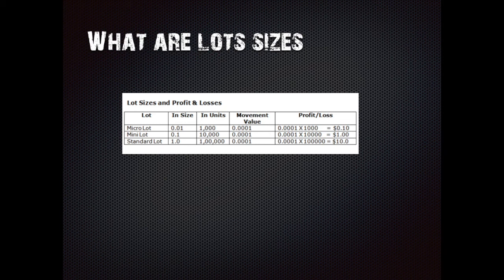Okay, now when we talk about the micro lots here, basically it goes like 0.02 would be 20 cents, 0.03 would be 30 cents, 0.04, it keeps going up until 9. So 0.09, that's 90 cents, and then you get to 1, which is a mini lot. And then mini lot works the same way. So 0.1 is $1, 0.2 is $2, 0.3 is $3, so forth and so on until you get to 9. And then you're at $9 basically. 0.9 is $9, and then you get to standards, and then you're talking $10 a pip. So 2 standards at $20 a pip, 3 standards $30 a pip, so forth and so on all the way up. So those are the lot sizes.